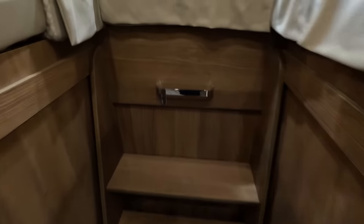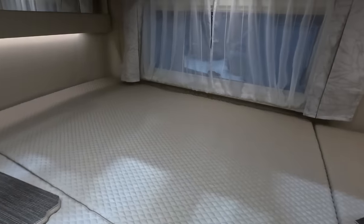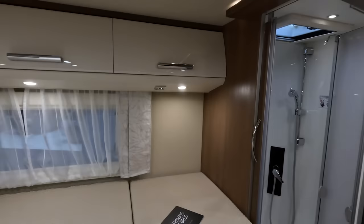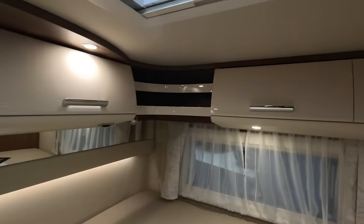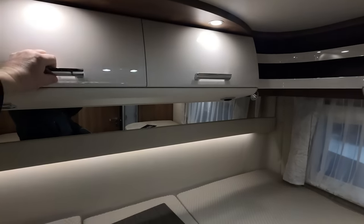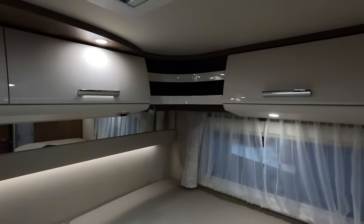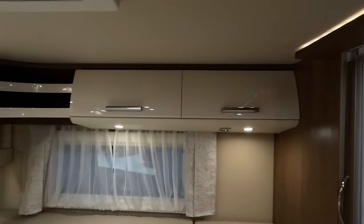Two steps up. Quite narrow, those steps. Oh, it is a bit of a struggle to get up there. But I'm up. Little lockers above the thing. Head banging potential when you get up.